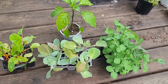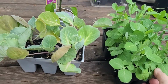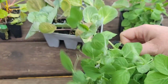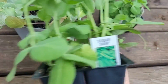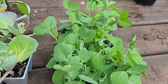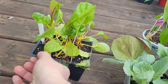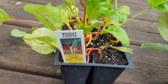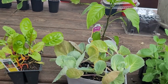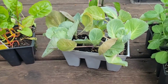I was in Kent building supplies and they had their veggies on for $1. These are sugar snap peas. I ended up buying 2 6-packs of them, so $2. And they had bright light Swiss chard. So I've been trying to grow Swiss chard from seed. So for $1, I'm actually pretty excited about this.